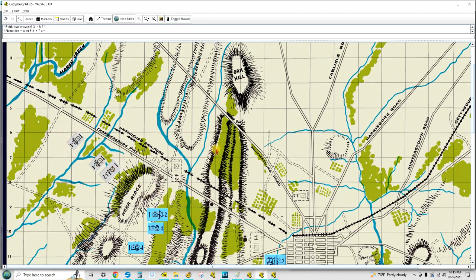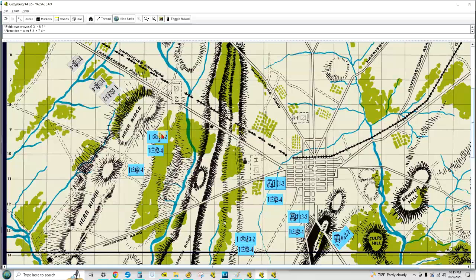Okay, oh, the Union should have moved first. Rotate, rotate, rotate, rotate. So I'm going to say the Union moved. They set up on the ridge here. Then the Confederacy moved and made a frontal attack.